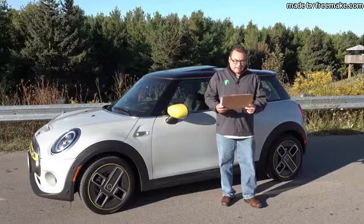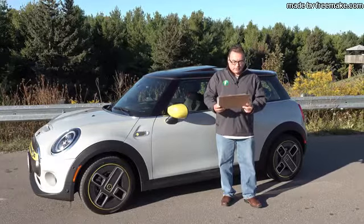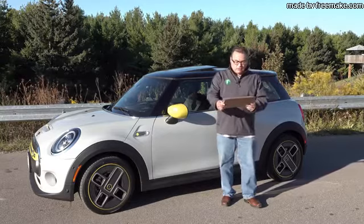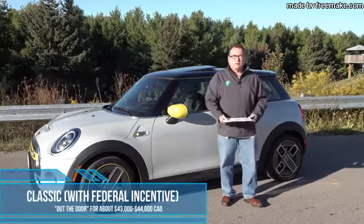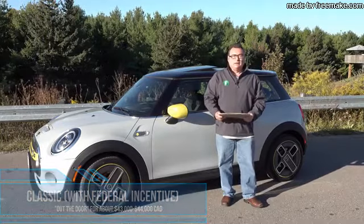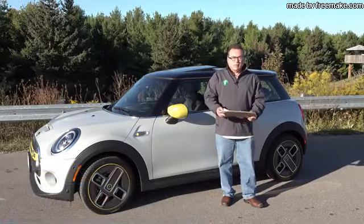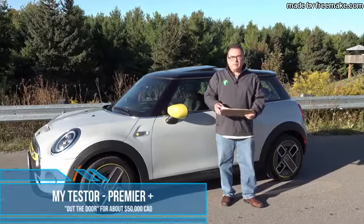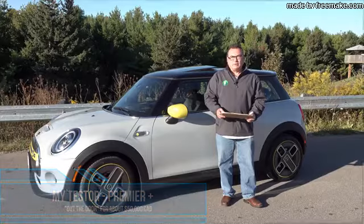So when you look at the Classic Edition, which is fairly well equipped, including your PDI and your fees and your taxes, you can get this vehicle out the door for somewhere around the $43,000 to $44,000 mark, which isn't too bad in the world of EVs as we know it. Now, my tester was, of course, the Premier Plus Edition with all the bells and whistles, and that would be closer to $50,000 out the door.